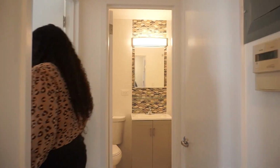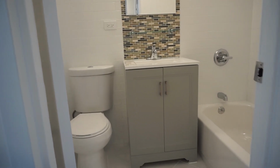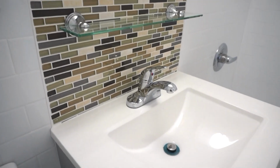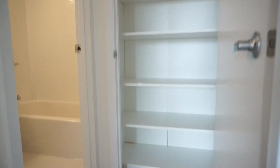So on the way to the bedroom, this unit has one full bathroom. In the bathroom, they are continuing with that gray neutral theme that we've seen throughout the apartment. The backsplash behind the sink and the subway tile in the shower, the hardware in the tub, it's just absolutely stunning. Next to the bathroom is a linen closet with tons of storage.